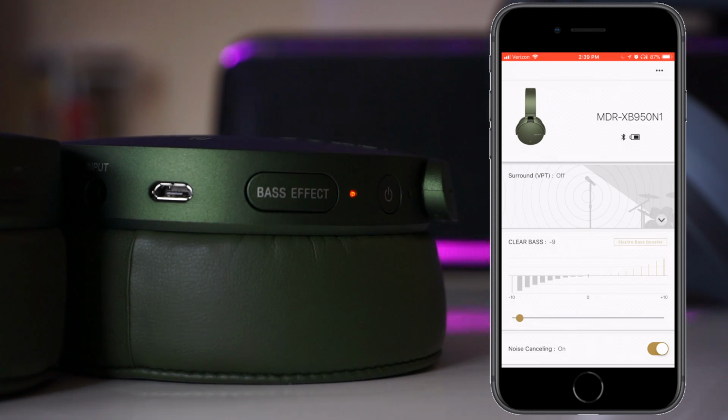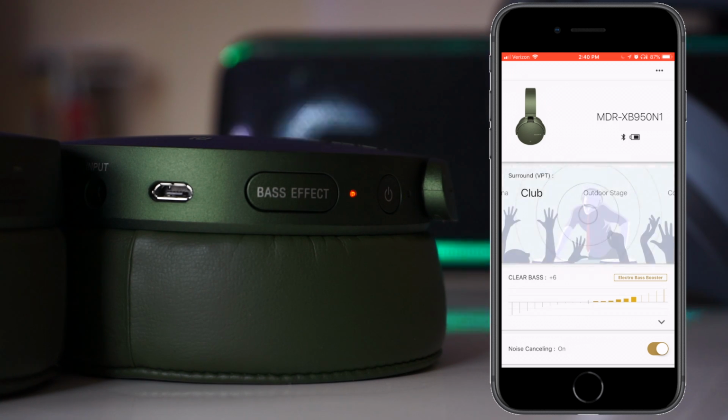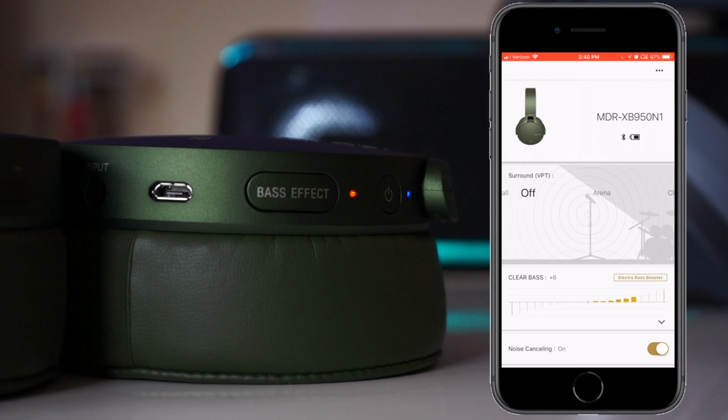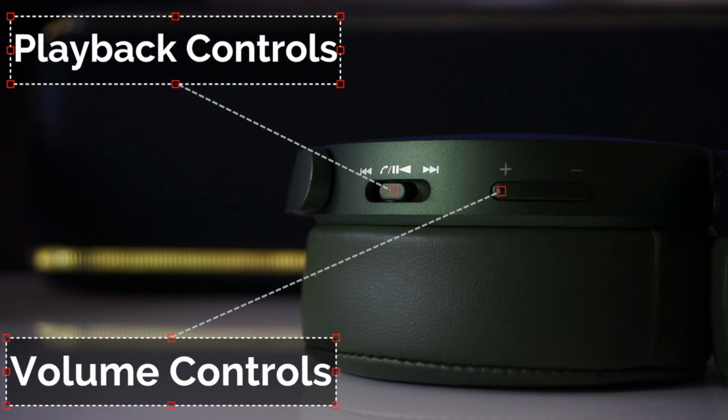And obviously you can also use them with the extra bass feature turned off for a more traditional headphone listening experience. But what I do find odd is that you can't fully adjust the EQ on the XB950N1s like you can on the other three headphones. For the most part, I like how they sound, but there are times I want to bring the mids out a little bit. But now let's talk about how you go about controlling music playback on either of these headphones.